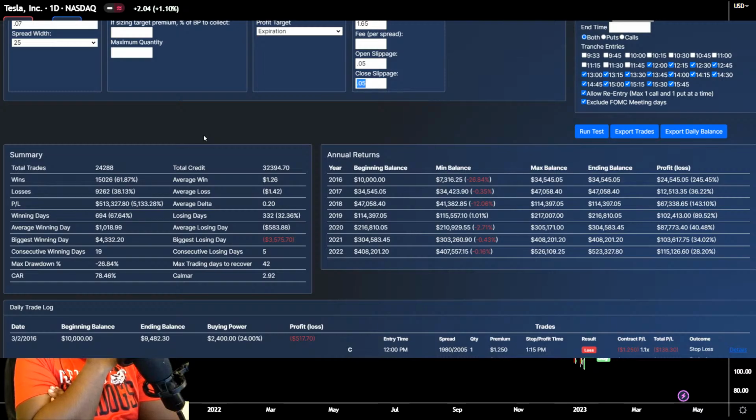Average winning day across the 6 years is $1,018.99. Again, that's over the 6 years as your account grows. Average losing day $583.88. Biggest losing day $3,575. Biggest winning day $4,332. You had 19 consecutive winning days and only 5 consecutive losing days.